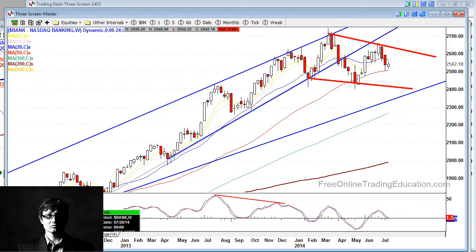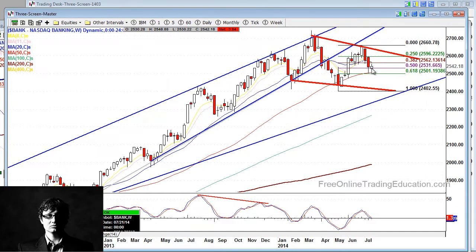We do have a bull pullback at this moment. If I pull a Fibonacci on that bull pullback, we're finding support right at the 50% Fibonacci. That's a big time bullish zone to get a rally on the banks. If the banks do that, the markets will follow and be very strong. The problem is overall we have relative weakness.